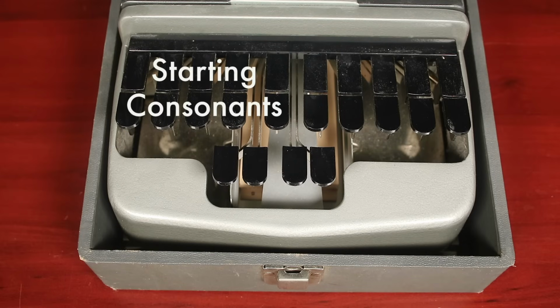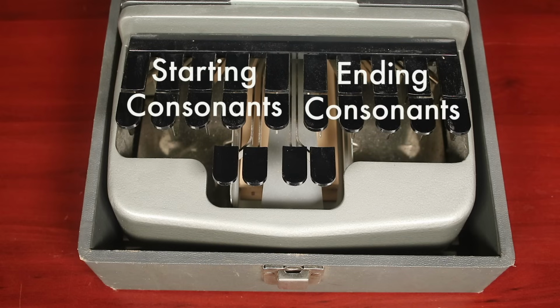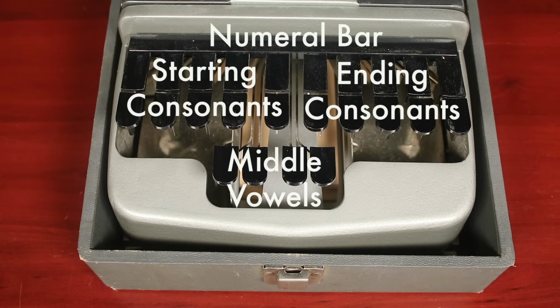We have our starting consonants, which are meant to be typed by the fingers of the left hand. We have our end consonants, which are meant to be typed by the fingers of the right hand. And we have our vowels down here, which are meant to be pressed by the thumbs of both hands. And finally, we have our numeral bar at the top here, which is like a shift key. And this switches between letters and numerals to allow you to write numbers.